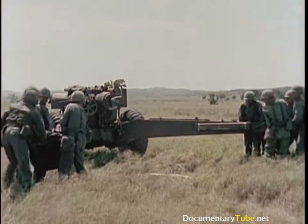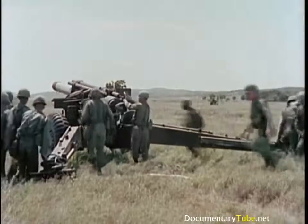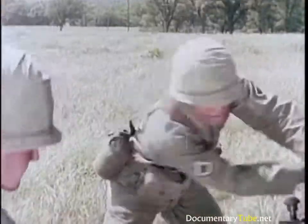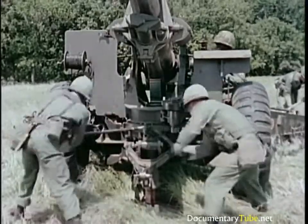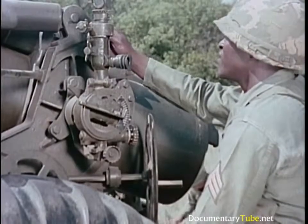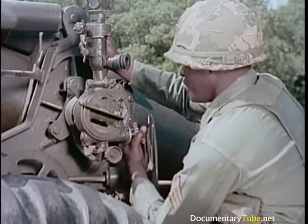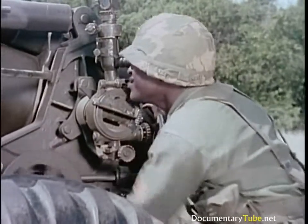Stability is provided by 3-point suspension, 2 of which are the welded steel trails spread at wide angles from the carriage. The 3rd point is provided by the firing jack on the bottom carriage, which supports the weight of the front part of the weapon when the wheels are raised from the ground. The gunner lays for both deflection and elevation. Its maximum traverse is 448 mils to the right, 418 mils to the left of center.